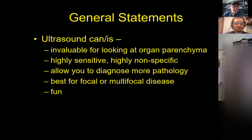Some examples of diseases that can affect the liver diffusely, to where you can't really recognize it, would be lymphoma or mast cell disease. Sometimes the liver looks essentially normal.